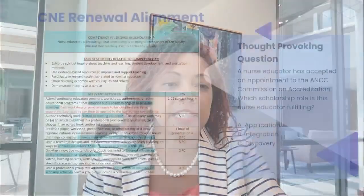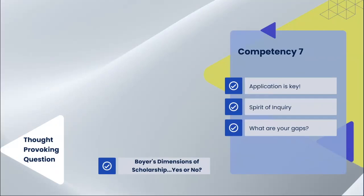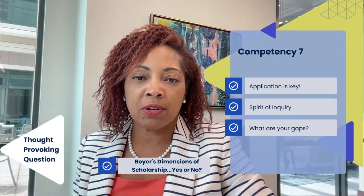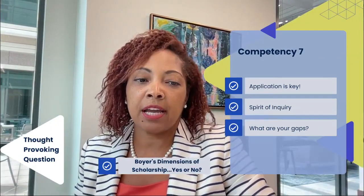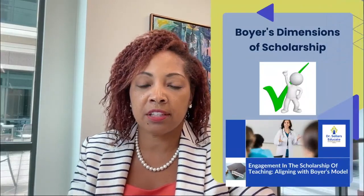All right, so now we're going to go back to our content as we dig deeper into what is it that you need to focus on and what is it that you don't need to focus on when you are moving forward on your journey. So application is key. We've talked about that, spirit of inquiry, and what your gaps are. You're going to do a self-assessment using that blueprint to make sure that you are closing your knowledge gaps.